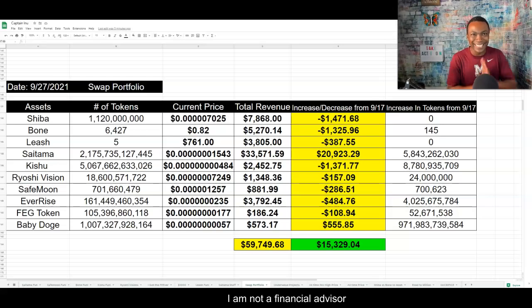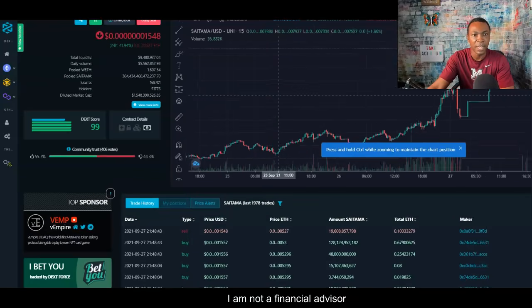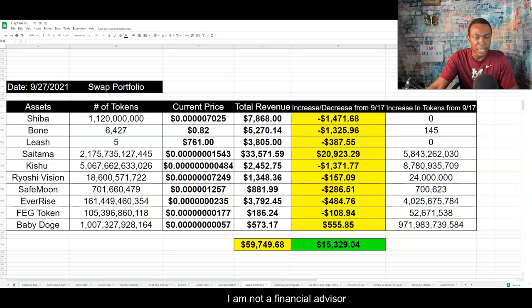Now let's get down to some of the good stuff in terms of the increase, because all these are good in my opinion based off the research. Saitama, boom, have increased 5 billion tokens from September 17th, and an increase of revenue of $20,000. I can tell you that we've only put in about $4,500 into Saitama, and we have a total revenue of $33,000, and that's continuing to go up based off these numbers here. And we see here we got more tokens because of the beautiful tokenomics of the ecosystem of Saitama that makes this a really, really good position.